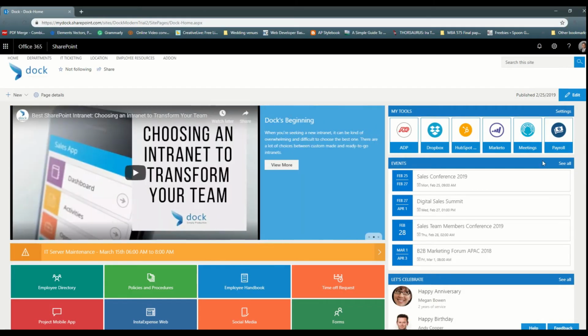So here we have the landing page. This is where employees are all going to start their day. Everything you see here can be fully customized to meet your needs, specifications, and branding. This area right here is the carousel module. It allows you to display vital information that you want your employees to see, whether it's a video or a quick update or anything in between.